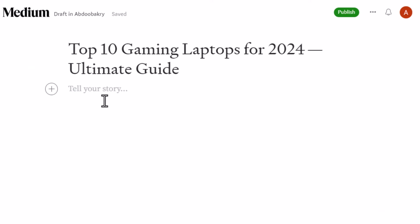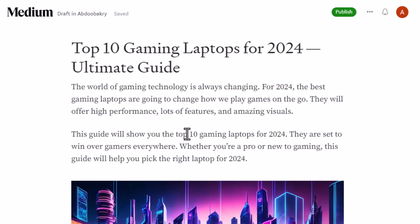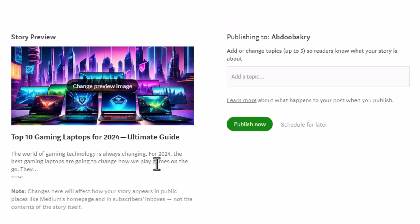And for the body section, you want to go back to this Google Doc, copy the entire article, go back to this website and paste it here. And once you do that, you want to click on publish, and that will take you to this page here.